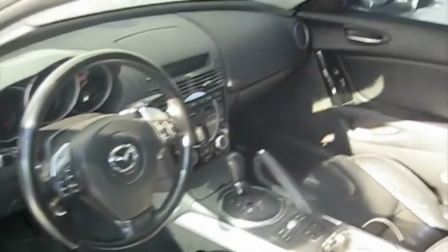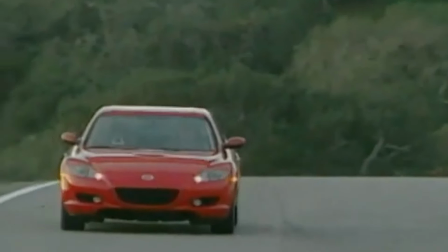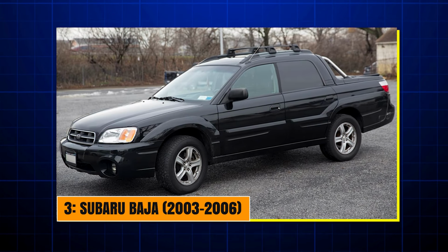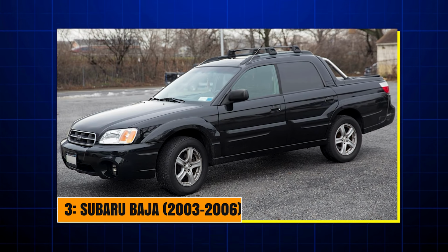You're buying the last mass-produced rotary ever built. The RX-8 was for people who value experience over convenience, and the next car is even more unconventional. Number 3. Subaru Baja, 2003 to 2006.